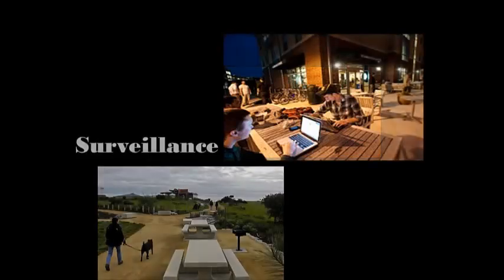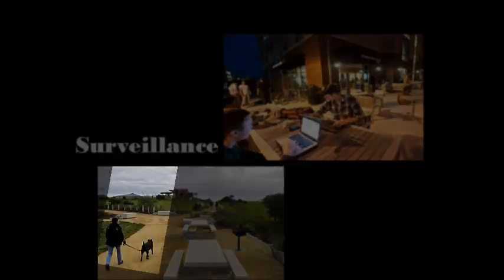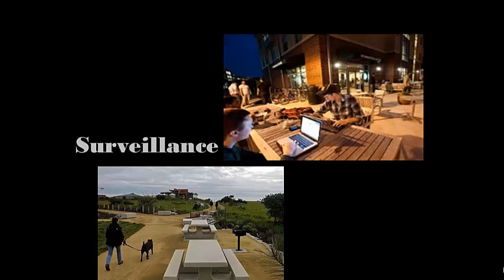Here we see another example of an open space that has scattered picnic tables and benches. The paved pathway also indicates that the area is well trafficked. Surveillance acts as a method for monitoring the environment during normal daily activities. Now let's look at the third and final feature of defensible space.